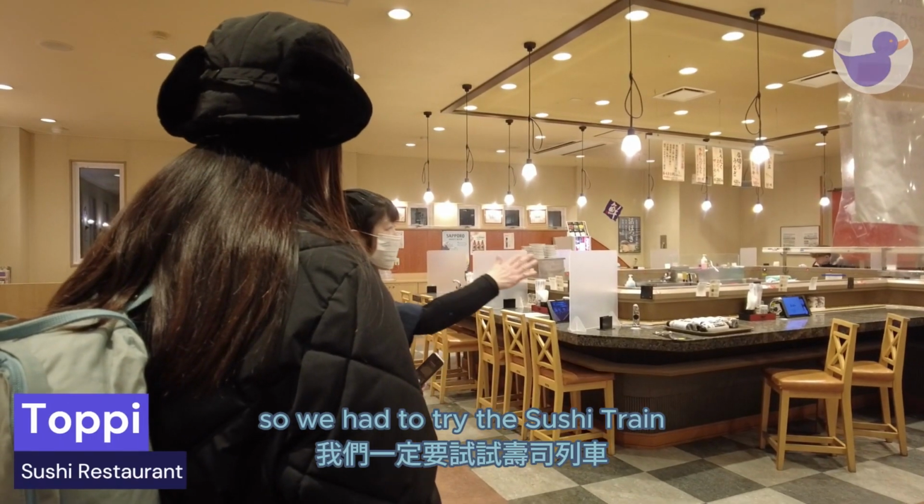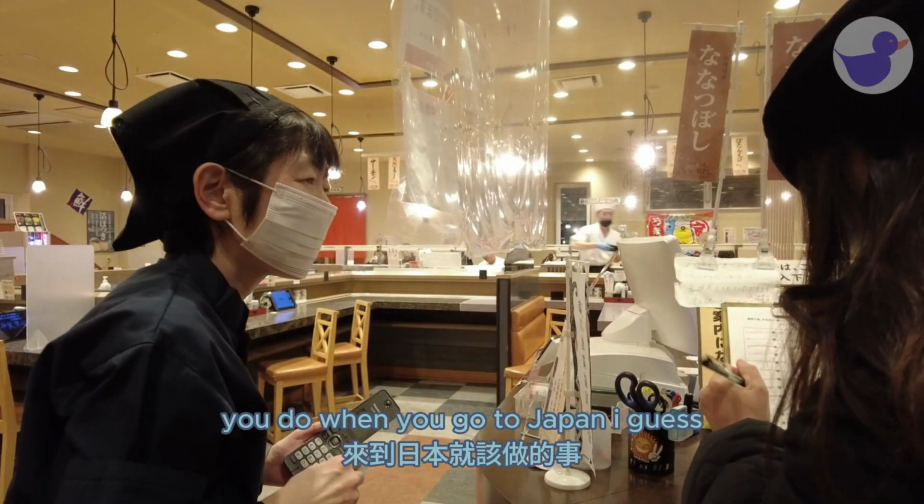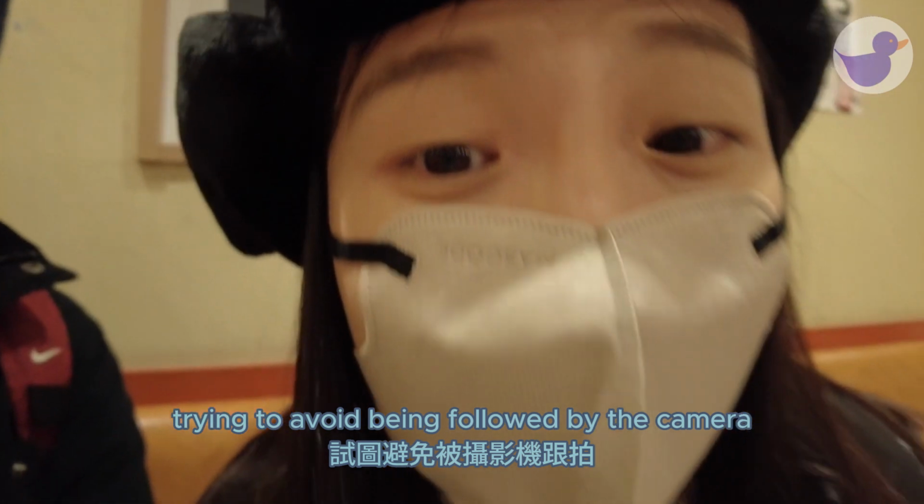So we had to try the sushi train. If you want that authentic sushi experience, that's what you do when you go to Japan, I guess. Here's someone trying to avoid being followed by the camera.